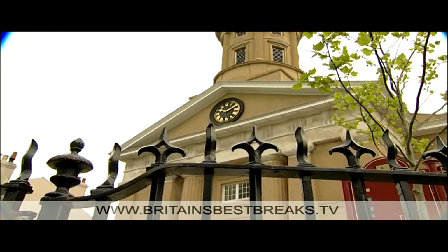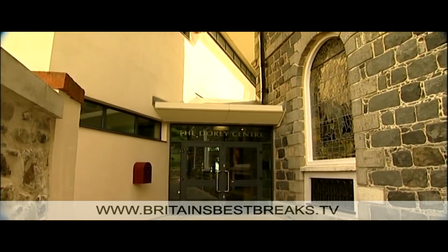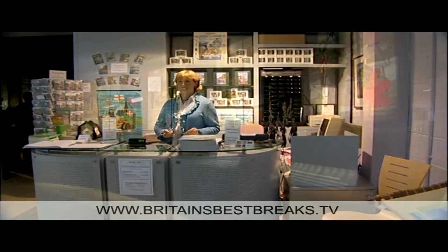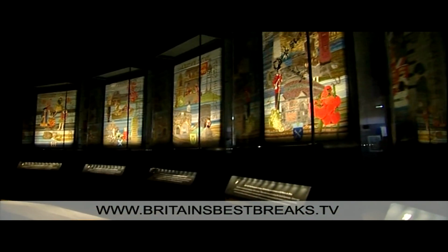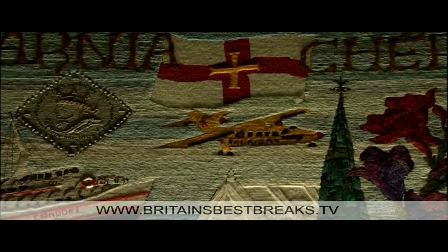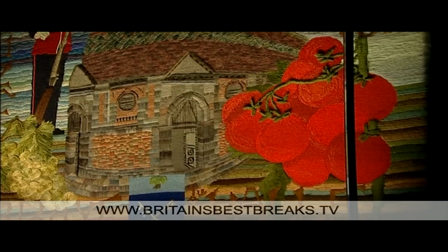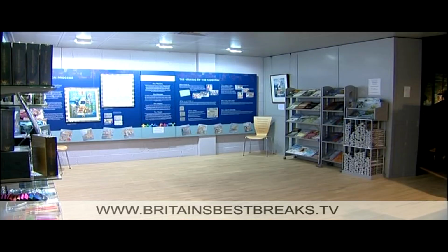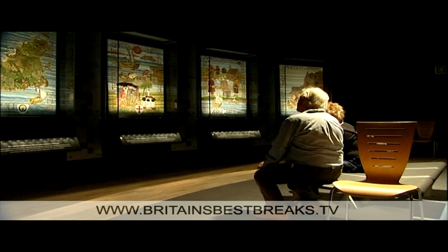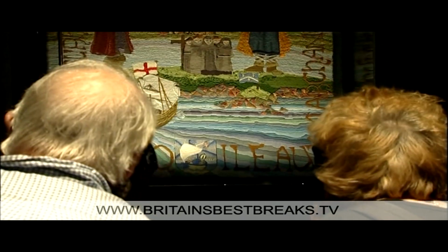In the capital, St Peter Port, you can see the bailiwick of Guernsey tapestry, a lasting reminder of the Millennium celebrations. The 10 panels each cover 1 century, illustrating the major events and important traditions which have shaped the island's history. Each panel, worked by the residents of Bailiwick, bears the crest of the parish in which it was stitched.